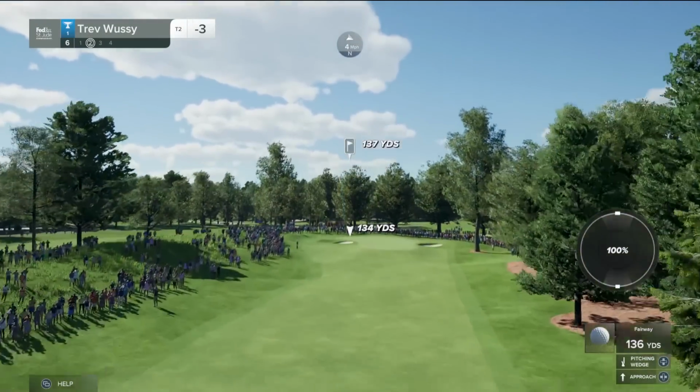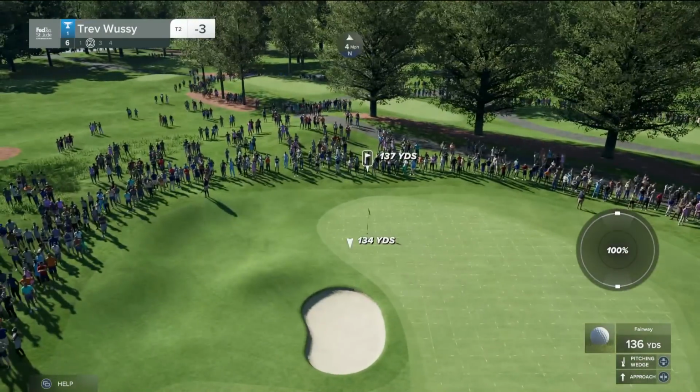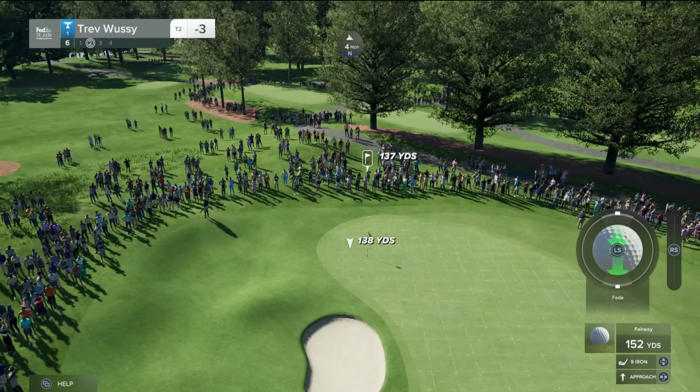Another birdie opportunity coming up for this player. I tell you what, they're set up quite nicely through the first opening holes. Birdies galore.